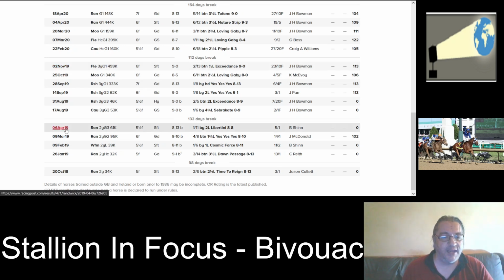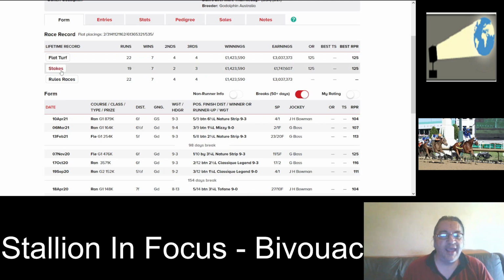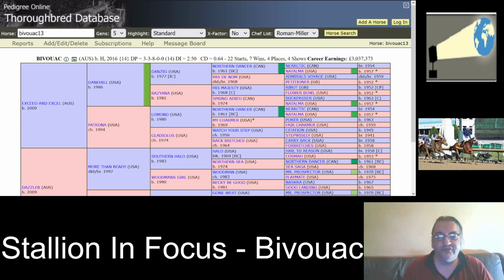He also won the Group 3 Widden Stakes in the 2019 Kindergarten Stakes, I think that race is called, actually. The Group 3 in 2019 as well. Absolutely magnificent horse, in the first 3 in 15 of his 22 starts, winning just over 3,037,373. It's saying that they are pounds on this site, so we will go with that. People will see, if they look at Bivouac, that the horse is dam line number 14.